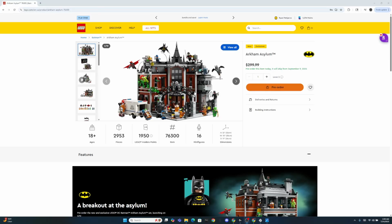I'm very excited for that because DC has been in the background with Marvel in the front for a very long time, and I'm very happy that this year they decided to give the superhero modular to DC because, I mean, face it, Marvel was kind of starting to run out of famous locations.